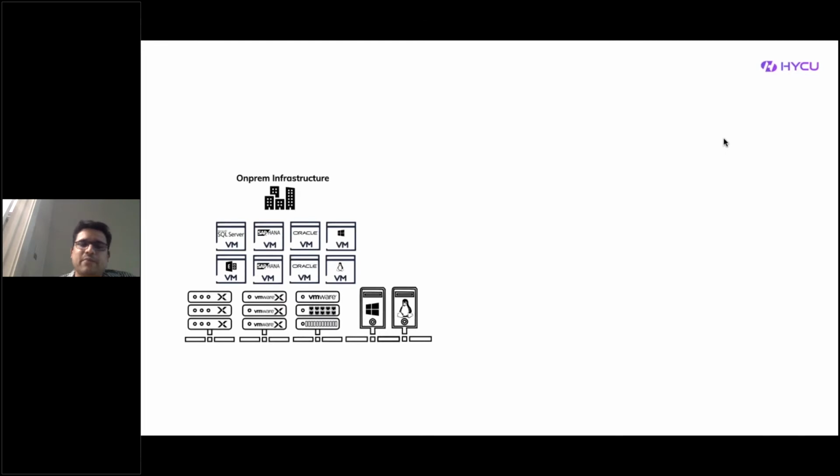Now, let me just start with a very high-level graphical overview. So when it comes to your on-prem environment, we have a pretty diverse support. We can support VMware, VMware running on Nutanix or pure Nutanix environment. We can also support your physical servers, Windows, Linux. You name it, we have it. And we also have the ability to support not just VM or VM based or physical server backups. We can also support application consistent backups like Microsoft SQL, Exchange, SAP HANA, Oracle.